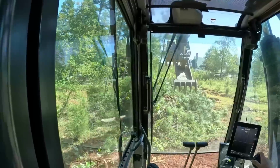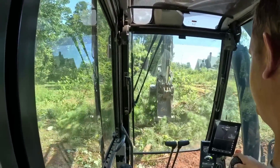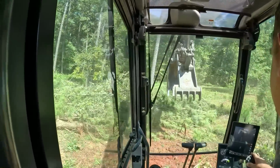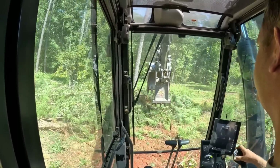All right, well, I'm gonna finish grabbing this little stuff, getting it broke up and put into a pile, and then work on taking those bigger trees down, getting those laid up to chainsaw when it's a little cooler one morning.